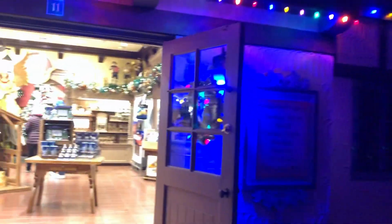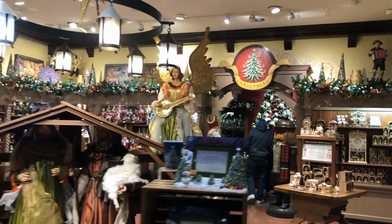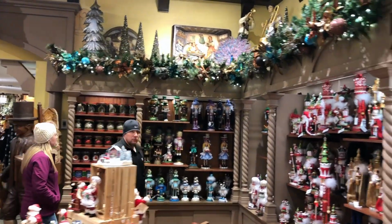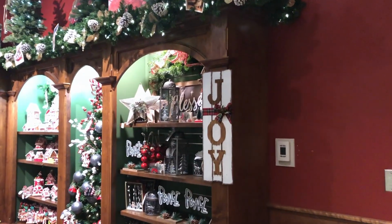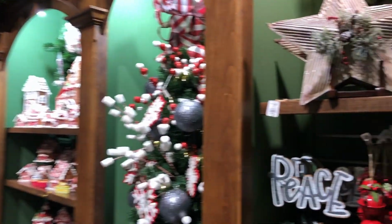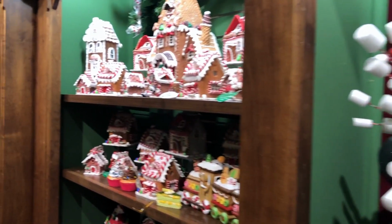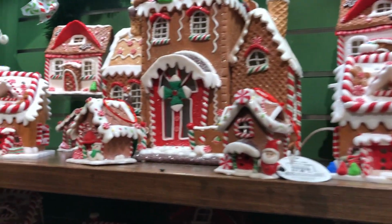And then as we cross, right over here we have this one store. It's a gift store, which has a bunch of Christmas theming now, but they traditionally always have Christmas theming towards the back. Let's see what their offerings are today. Got some nutcrackers and some ornaments. This area back here is year-round Christmas. Let's check out the offerings. Somewhat look like gingerbread houses, and it smells like gingerbread too.